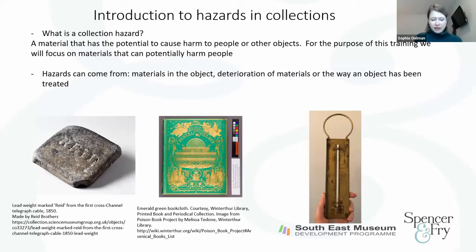So thinking about what a hazard actually is. Spencer & Fry are not hazard specialists, but we can definitely provide you with an introduction to the subject, the resources, and where to go to get further information. But when we're talking about a hazard in collection, really what I'm focusing on here is a material that's got the potential to harm people or other objects. And in this training, really, I'm talking about materials that can potentially harm people.